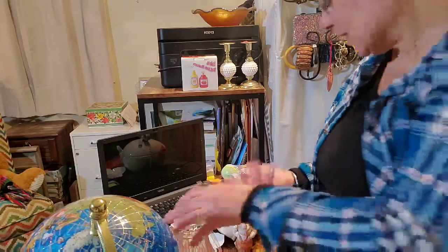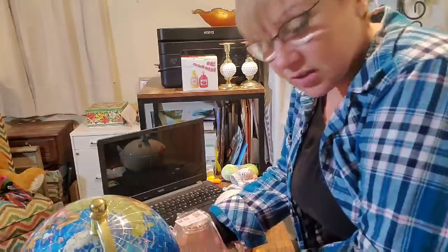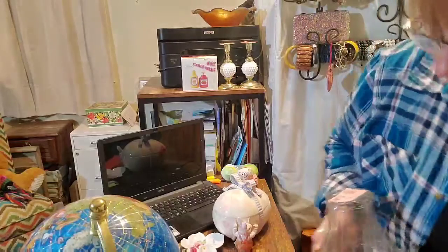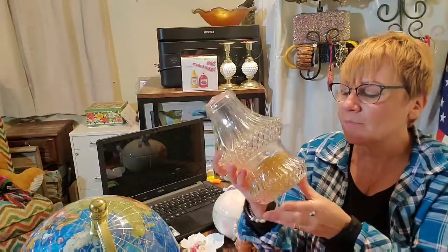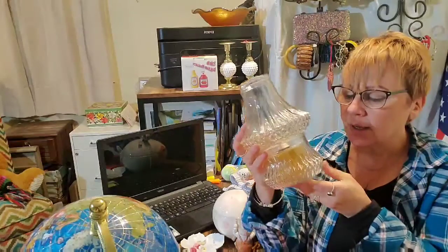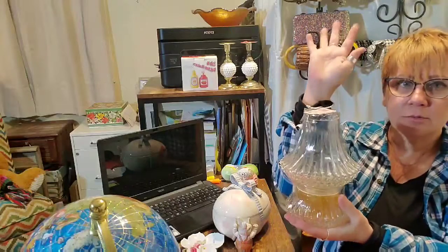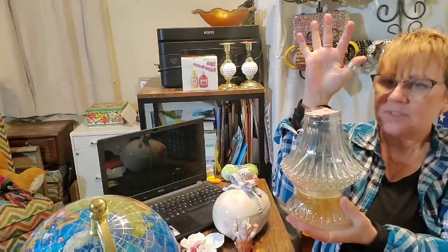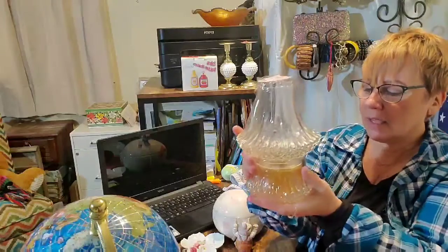I haven't done research on most of this stuff here. The only thing I really did some research on was the fish, and that was right before I started the video. Now this one right here is cut glass, and it is a miniature lantern. And as you can see, that's elbow to wrist. So it's not very big. It's very, very cute, elegant.